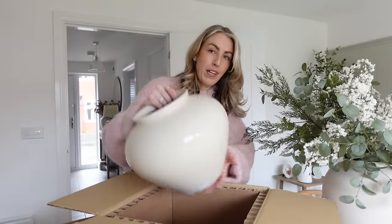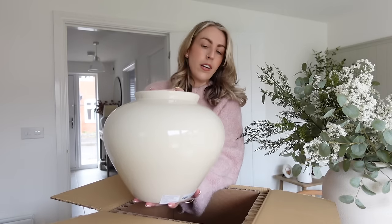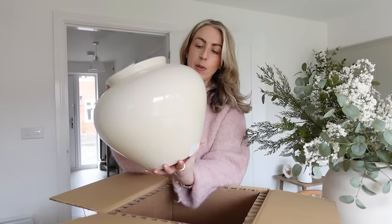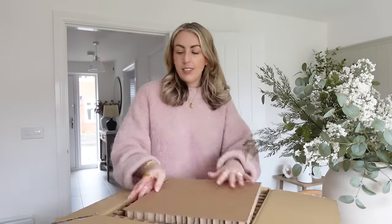So I ordered this vase. This is back in stock now. It always sells out, but I feel like it's a little bit lower than my Zara one. But I'm also thinking to do some nice faux tulip stems, because the brand Contempi have just released some, I saw it over the weekend, some beautiful faux tulips. So I'm thinking of maybe putting some little tulips in that and putting that somewhere. I've got some candles too, because I needed some new candlesticks.